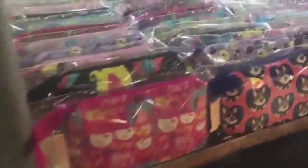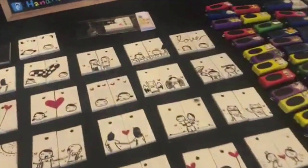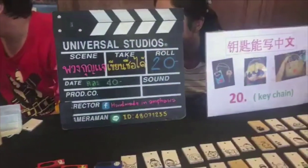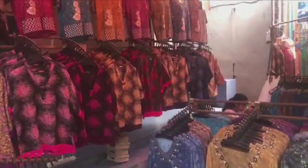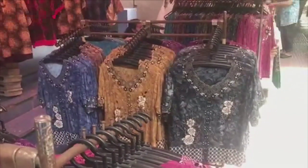And here's some of the souvenirs they sell there. And what I noticed at this market too is that they're not super pricey, and I think maybe because a lot of locals come here and you can't really rip them off too much, so they keep the prices pretty fair, and that includes the clothing they sell as well. So you can find all kinds of stuff, souvenirs, clothing, food, here at the Ampawa market.